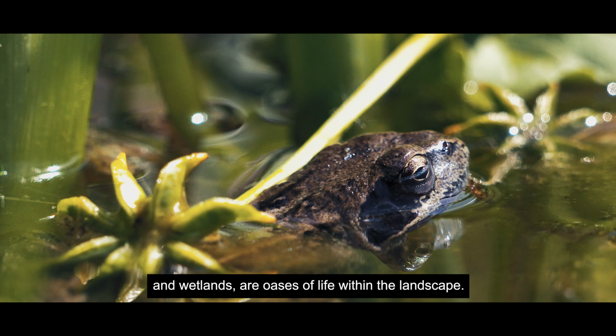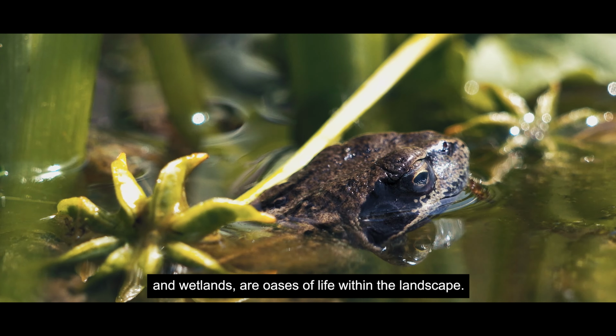You know, we've lost most of the wetland in the UK. Beavers are one of the tools in the box for helping to bring some of that kind of lost world back. Beavers are the engineers of the natural world. They've made an incredible difference to this site with their damming ability. It's an absolute wonder. They create wetlands out of nothing, and wetlands are oases of life within the landscape.